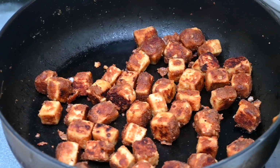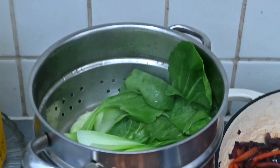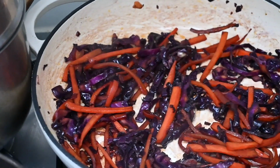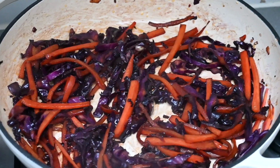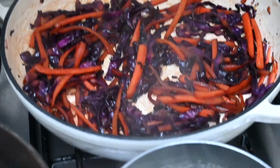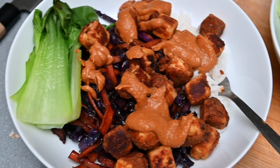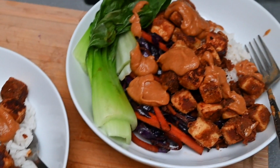So we've got our tofu here, our pak choy to go on the side. This is the veggies, which I have done in a little bit of soy sauce just to give it some saltiness as well, and the rice down here. And here is the final dinner once it's all plated up.